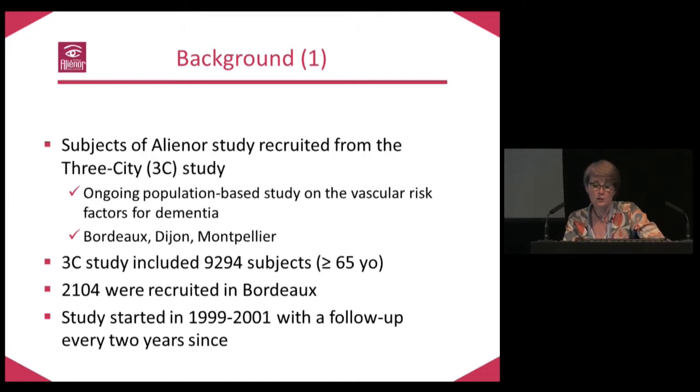The 3CT study included 9,294 subjects. All the subjects were aged 65 years or older. They all were volunteers, and they were drawn by lottery from the electoral lists of these 3 cities. In Bordeaux, 2,104 persons were recruited, and the study started between 1999 and 2001, with a follow-up every 2 years since.